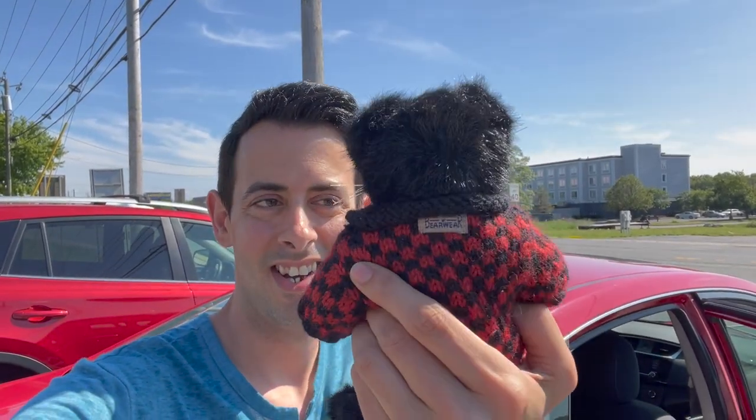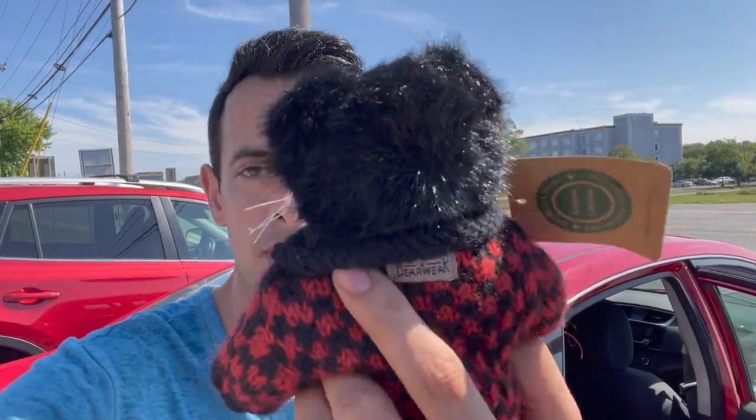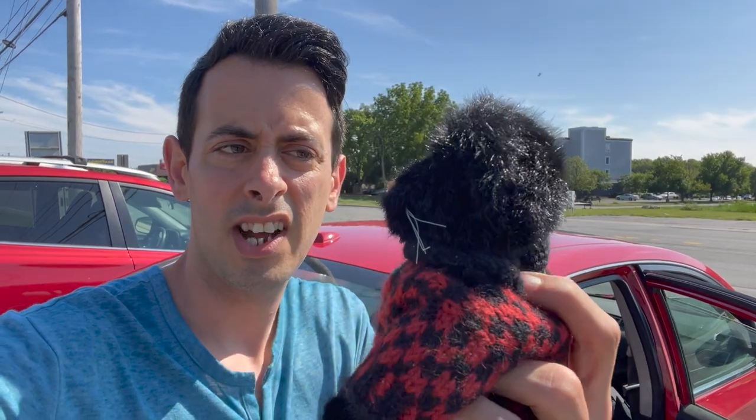All right, my total spend was $28. On my way out, they had a free box and I found a cat. Of course I'm gonna find a cat. This is Boyd's Bear. I don't think it has too much resale value, but I never seen a cat before. That's a cat, right? It's not a bear.